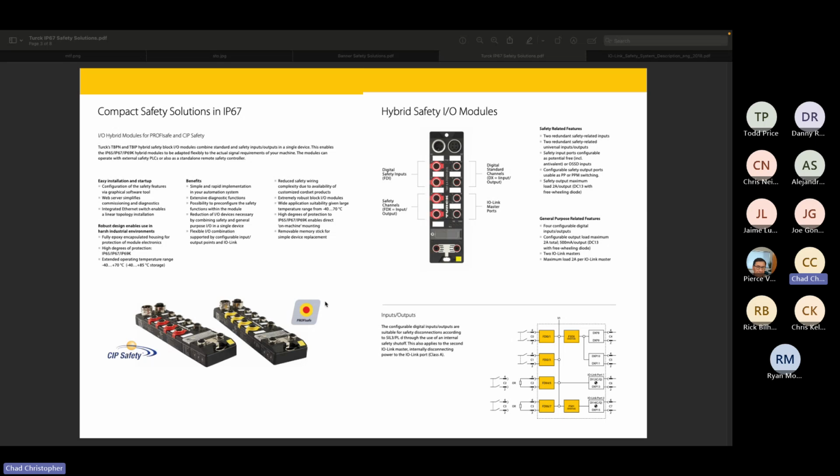So these are specifically for that environment, where they have an upstream safety PLC running CIP Safety around the network. I can't remember what that stands for, but it is basically going to look just like any other Rockwell node on there by using our blocks. We don't have the ability to do that on Banner.